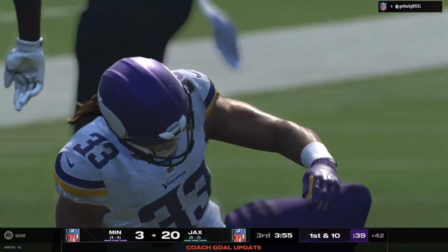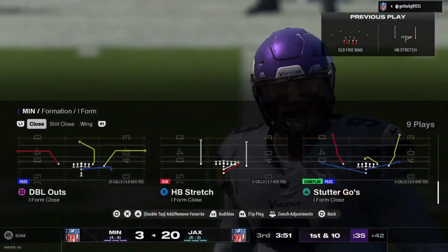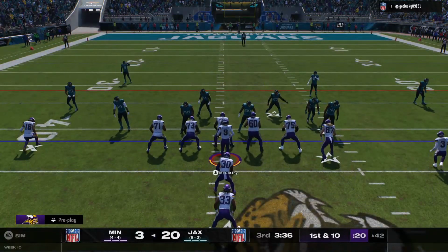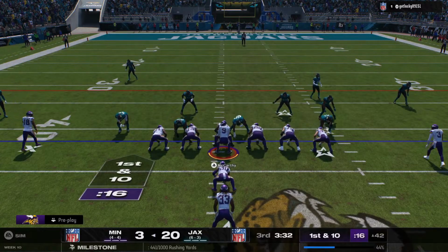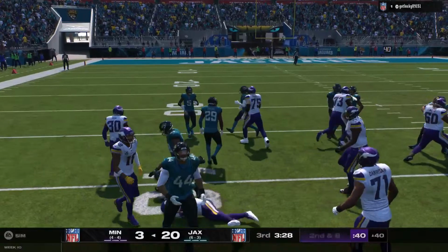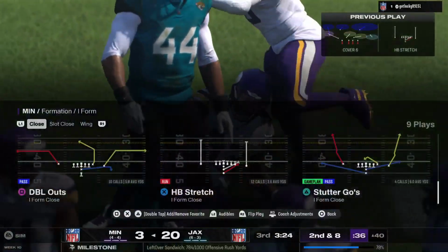Nothing real fancy about this call here, Mike, right? In this 3rd and short, just get the ball to your running back, make sure he has enough space to pick up the 1st down, and they're able to convert. They'll break the huddle. Coming up now for 1st and 10. Again, it's Jones. A modest gain, maybe 2 yards. It's second down.